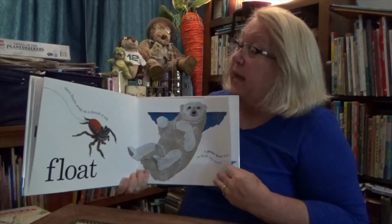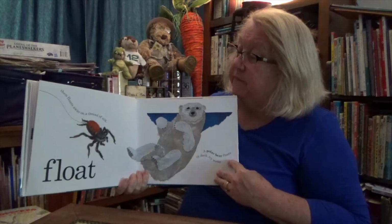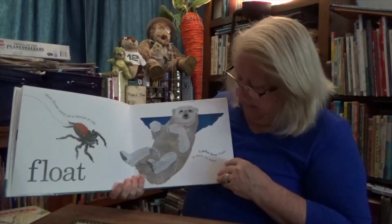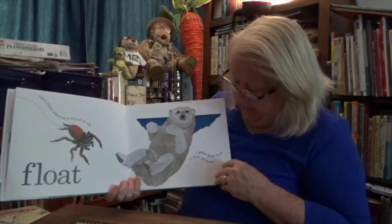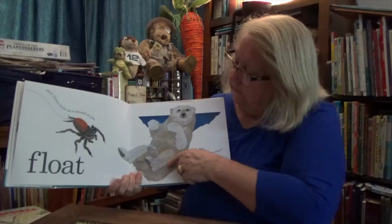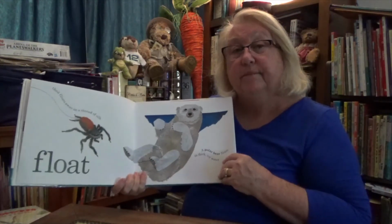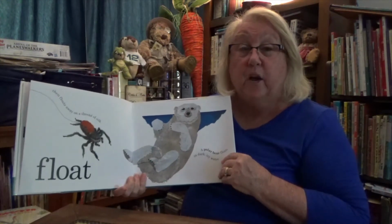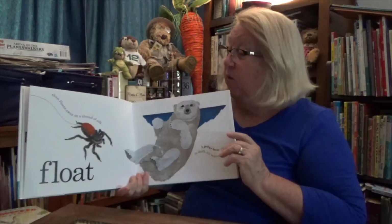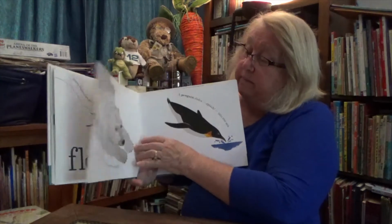Then floats away on a thread of silk. Float. A polar bear floats in a dark, icy water. That polar bear is floating. I like to float when I go in the pool. Stay very still, and I float up to the top.